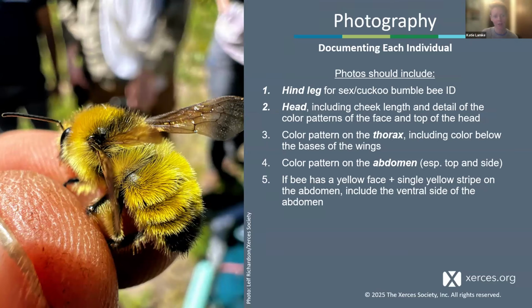So a few things that you want to make sure that you have in your photos are the hind leg, which allows us to determine the sex of the bee and whether or not it's a cuckoo or a true bumblebee. The next is the head. When we're identifying bees, we're looking a lot at the color of the hairs on the front of the face and on the top of the head, and the cheek length, which Leif will probably talk about in his identification. It's definitely not something we're going to ask you to learn to participate in this project, but if you're curious, cheek length is part of bee identification. So if you're able to get it in a photo, it's very helpful.